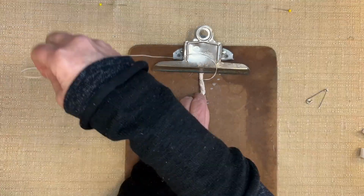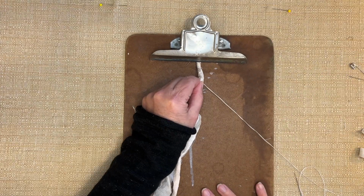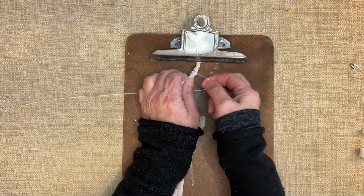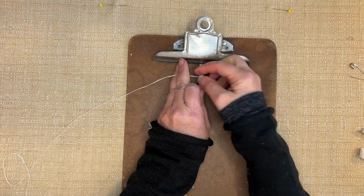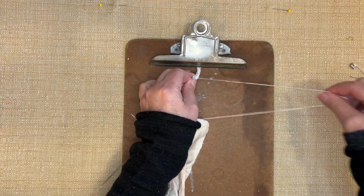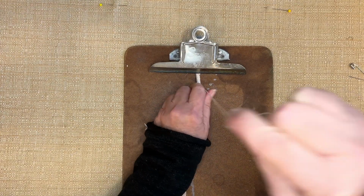So whatever you decide to do, now you're going to wrap your thread around what you just pinched. Let's call it pinching. Okay. And don't forget to pull it tight. When you wrap it and pull it, it's keeping everything firm. And that is why I have my thread doubled.